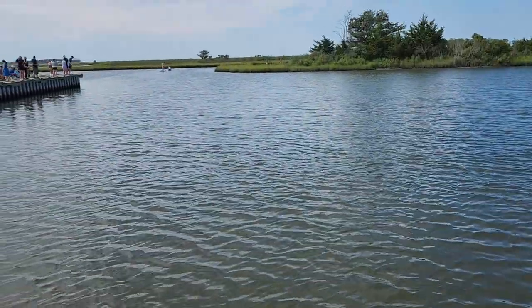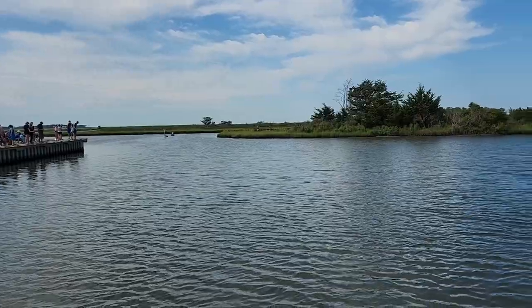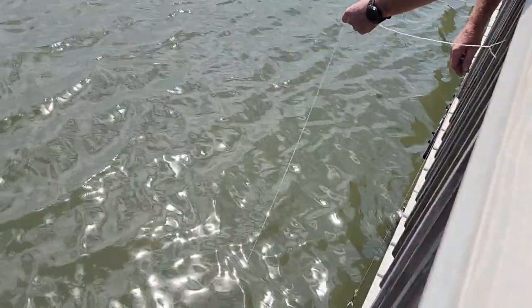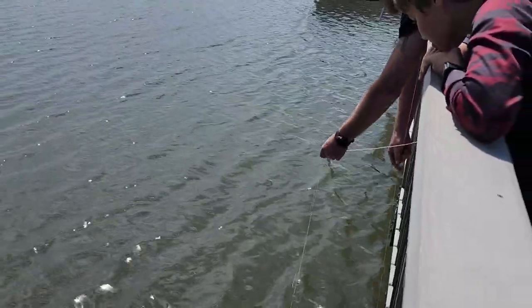We had to put the basket over our bucket of crabs because the crabs are very feisty and they will just crawl right out of the bucket. They're very sneaky. Also, they snap their little claws. They'll try to pinch you a lot.